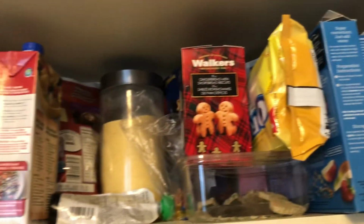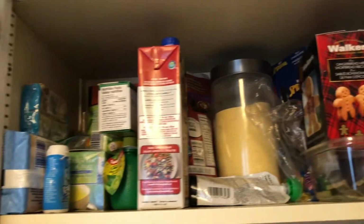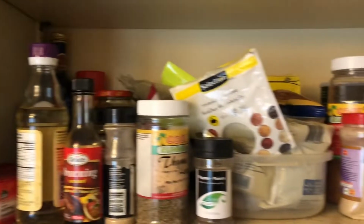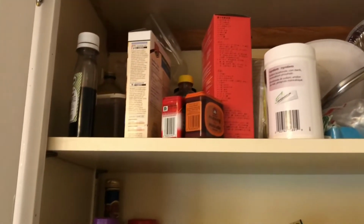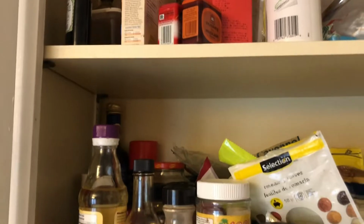We're gonna do this cabinet as well as our crazy seasoning cabinet. Look at that. Oh my gosh. We are about to give these cabinets a full overhaul.